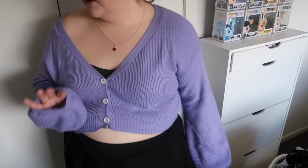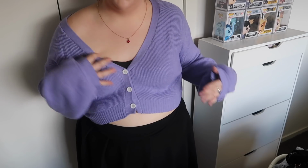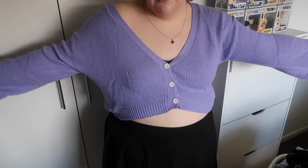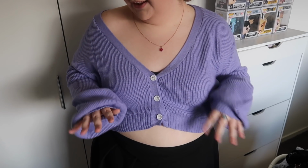I don't wear purple enough, which is why I had to buy this for my video. But I honestly love purple. So realistically, I love this color. This shade of color is so beautiful. It's like a lilac purple.